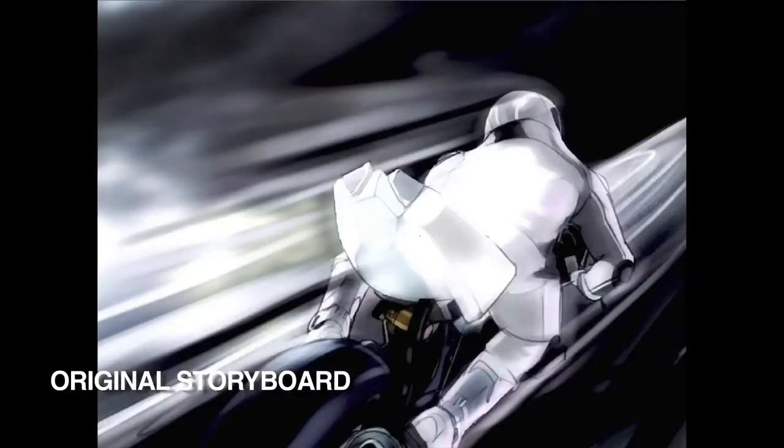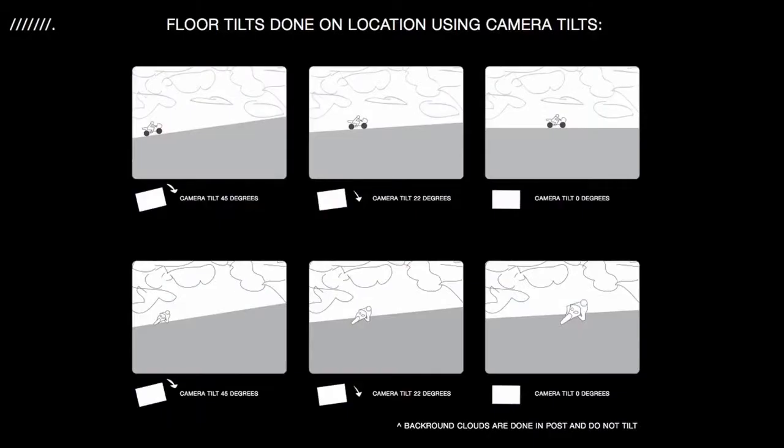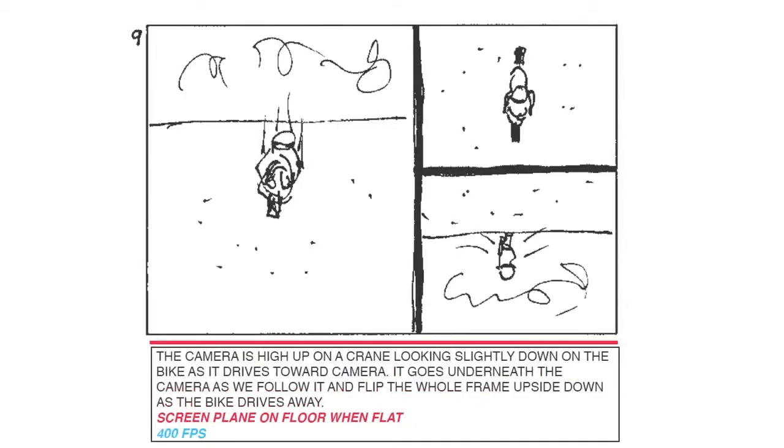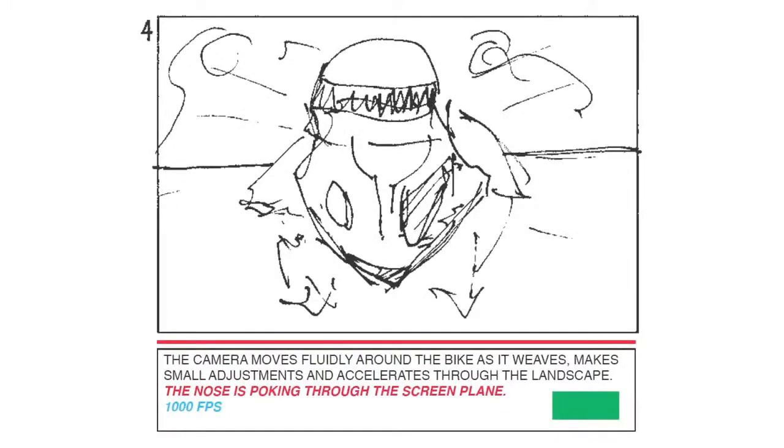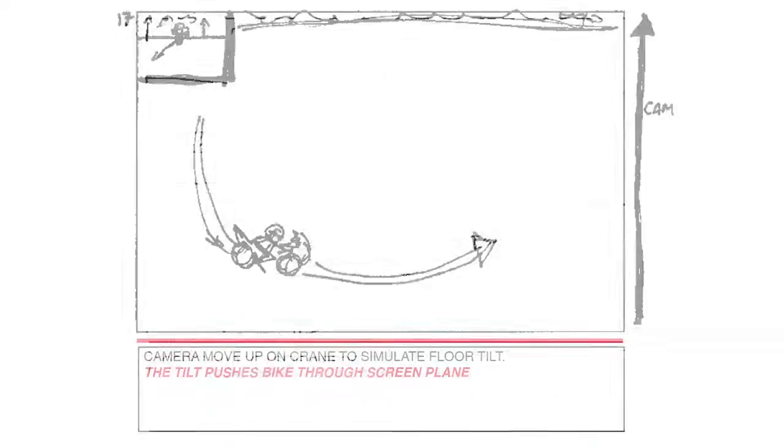We decided from the beginning to shoot with two cameras, stereoscopic, rather than do the 3D in post. And I wanted every single shot to be considered so that the 3D is really woven into the fabric of the film and it's not some kind of gimmick overlay.